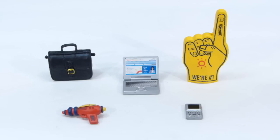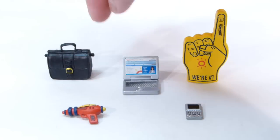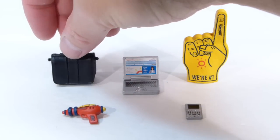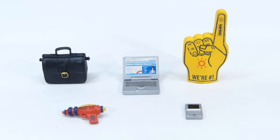Before we review the actual figure, I want to show the accessories that she comes with. On the left we've got her attaché case. It's sculpted pretty nice, got a nice painted buckle there. It does look like it can accommodate a strap, but it doesn't appear that she comes with a strap to make it more of a purse. I suppose you could fashion one. In fact, I think some of the straps from the Buffy accessories will probably fit on there.